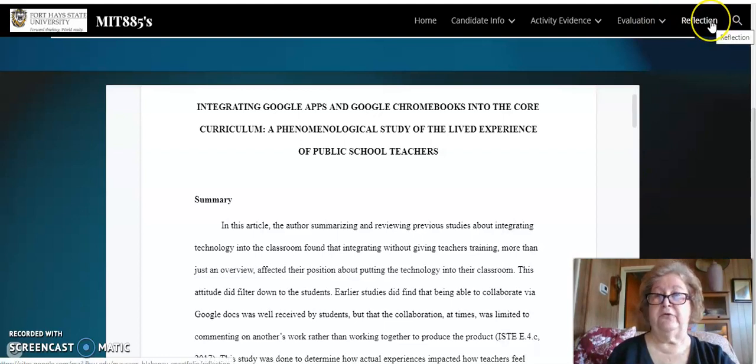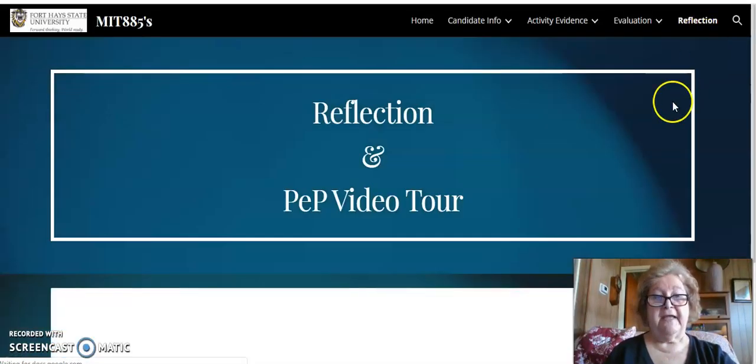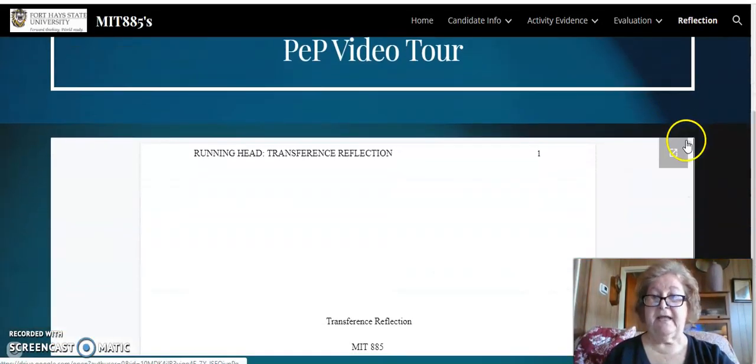My peer review outside of school, I'm glad that she is looking at it, because it also got me to remember that people outside of Fort Hays State University have to be able to see what's there. Since she's outside the area, I had to make sure all the settings were right so she could see what was on my webpage. My reflections and this tour are the last page.